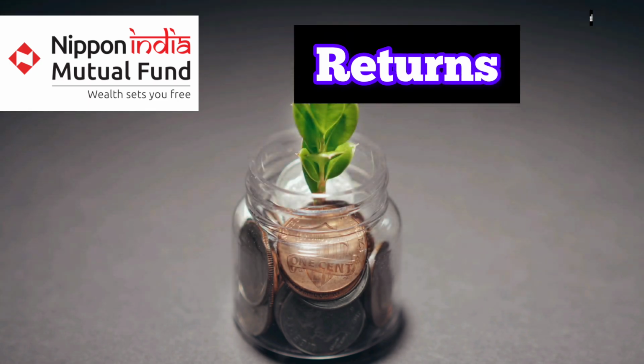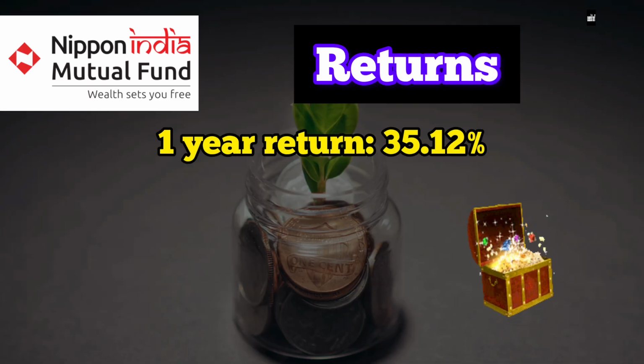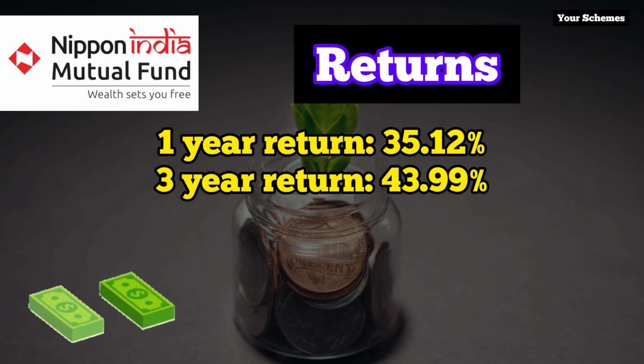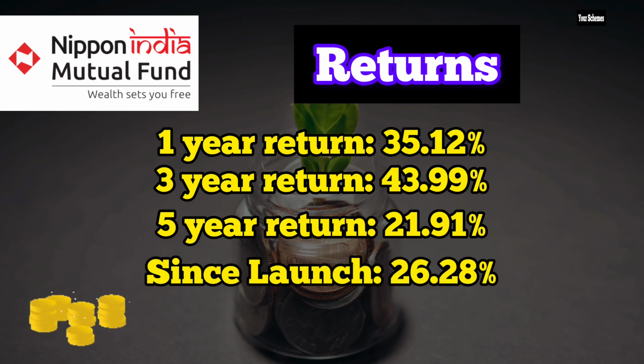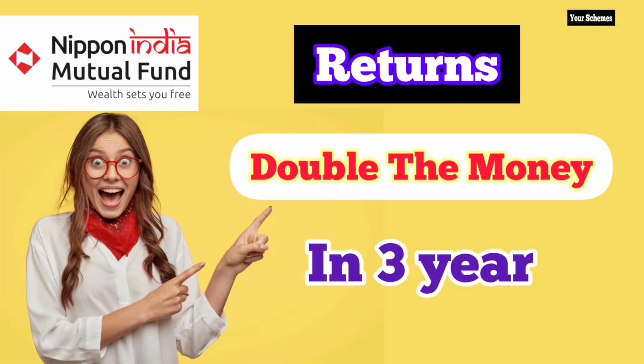Now let's see the returns. It gave a 1-year return of 35.12%, whereas the 3-year return is 43.99%. And in 5 years, it gave a return of 21.91%. And its return since launch is 26.28%. The fund has doubled the money invested in it every 3 years.